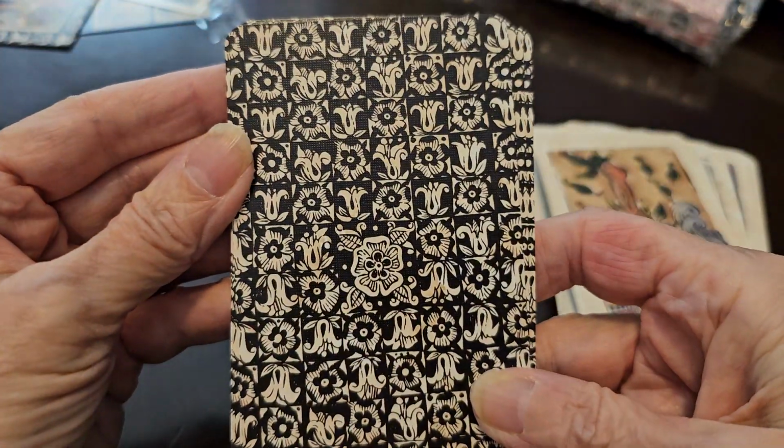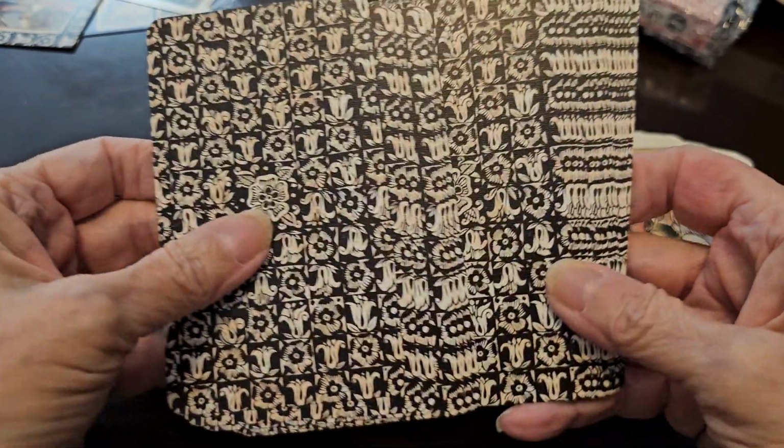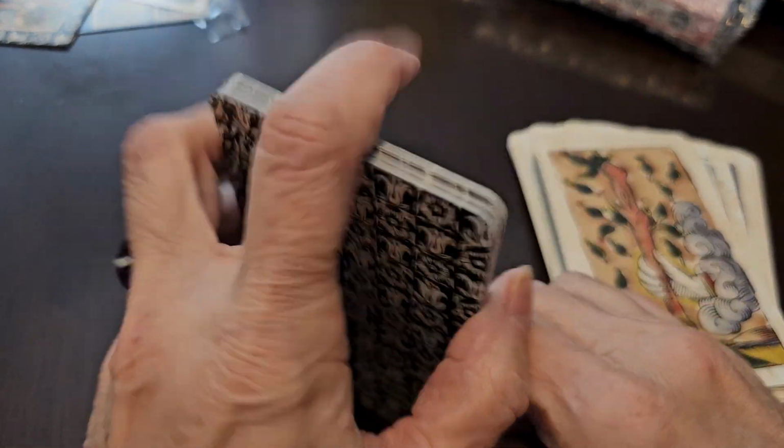Look at the backs. Aren't they beautiful? The roses and lily backs. Very pretty.